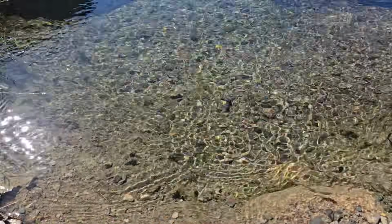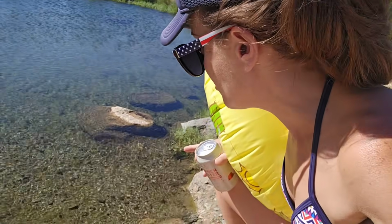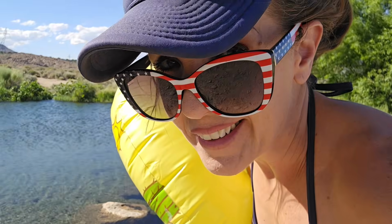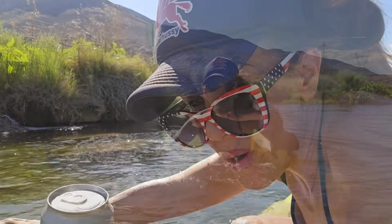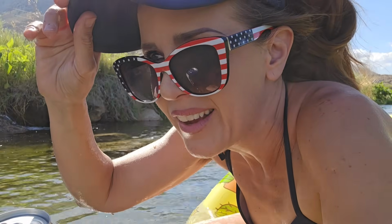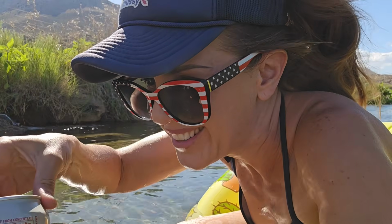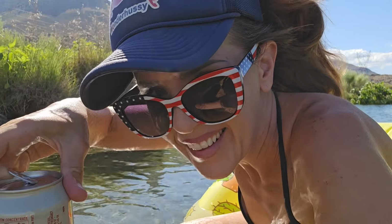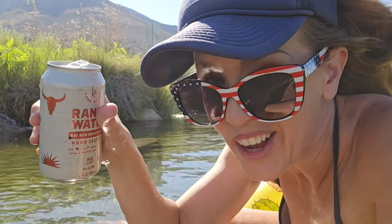Oh, look, here's the welcoming committee. There's a bunch of little fish in this beautiful pond awaiting my arrival. And as many fish as I see, I don't see nary a crawdad nor a leech. So I'm gonna go ahead and get in. Ooh, I'd guess this warm spring is at least 90 degrees. It feels really good even on a hot day like today, and it'll be perfect with a nice cold ranch water. Cheers.